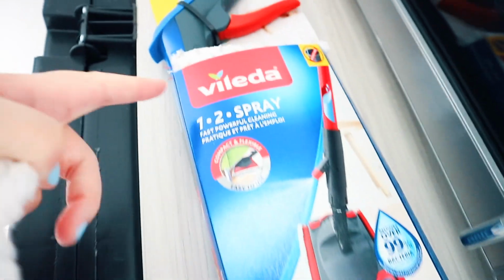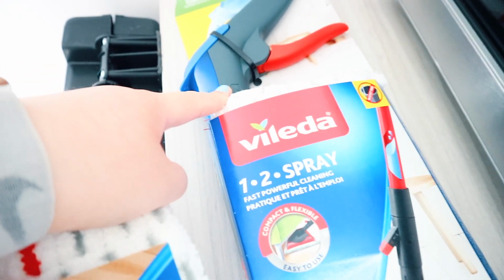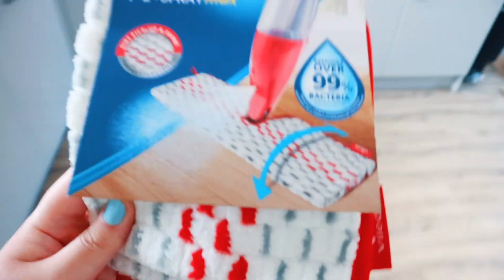Oh, it's in the utility. We got this Vileda spray mop. So you basically add the kind of liquid, or you can just use water. But I have this Method floor cleaner. You add it here and you spray and go. Like, you don't need a bucket. How cool is that? So yeah, got some refills for those.